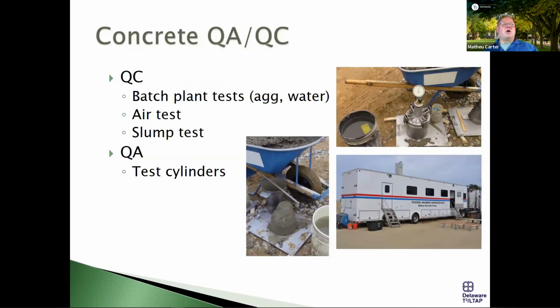They talk a little bit about some of those QC tests. It's interesting. The lower right there is the Federal Highway Administration Mobile Concrete Lab. They have a small team of two or three people. They take this all over the country. We've had it at our own roadway management conference that the Mid-Atlantic LTAP Centers put on every year.